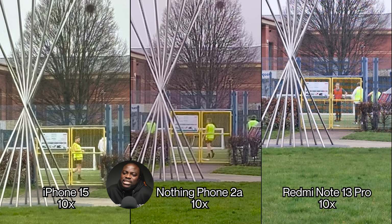You can probably say, apart from the color shifting and a moire around the yellow gate on the Redmi Note 13 Pro, it's probably the one that holds up best, or it might be the iPhone 15 and the Redmi. Let me know in the comment section below which one you prefer. And the one that falls apart the most is the Nothing Phone 2a, but honestly, don't get these phones for crazy extended zoom. That's not what they're for. This is just for consistency of what I usually do in my camera tests.